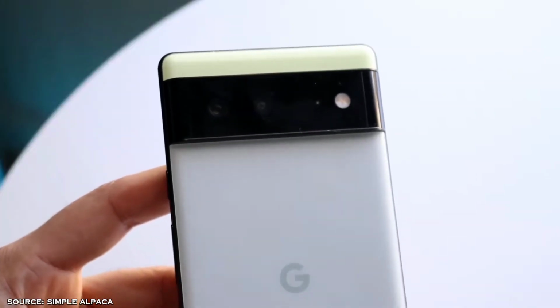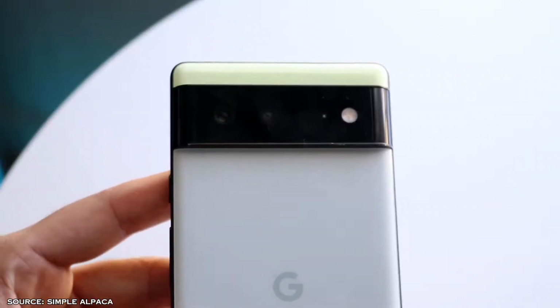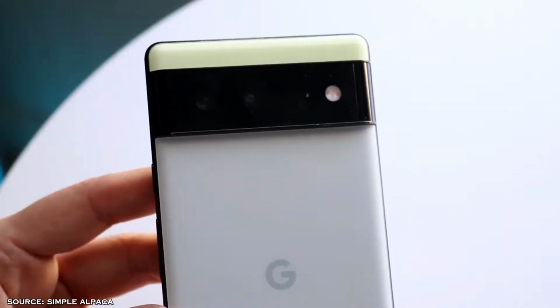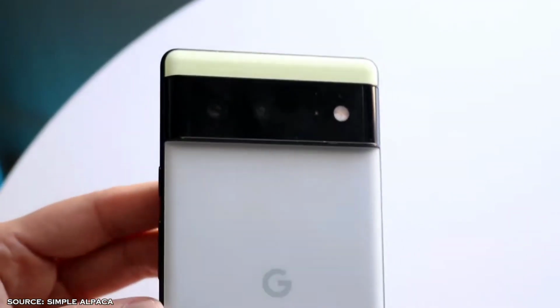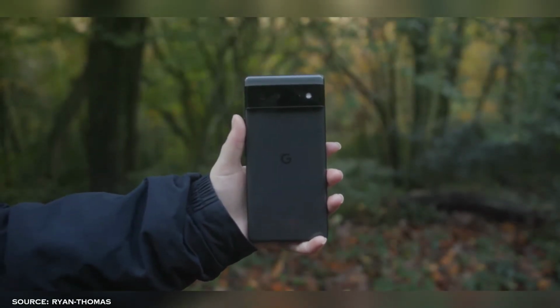And speaking of charging, it supports 30W wired charging with an additional 21W wireless charging, a premium feature that you basically never get in budget phones, and you even get reverse wireless charging for juicing up your smartphone accessories or even other phones. So, is the Google Pixel 6 still worth buying in 2023?